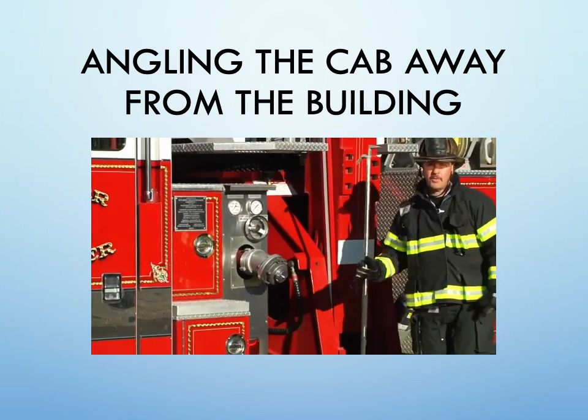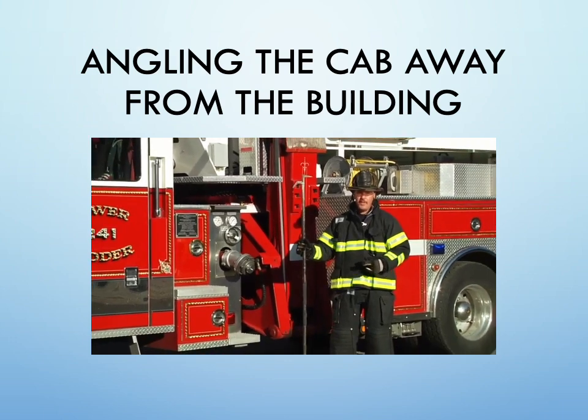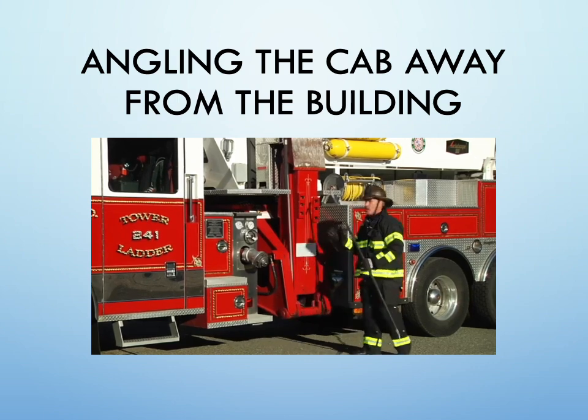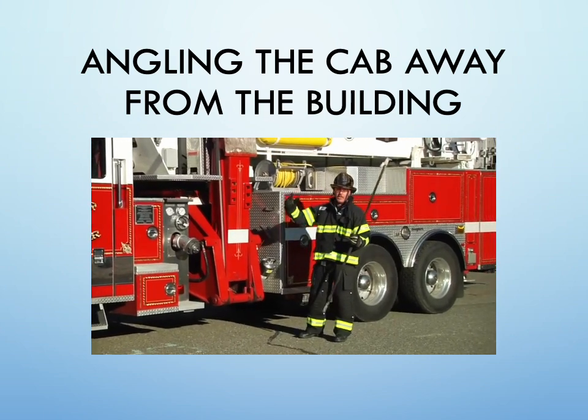A key point to remember is to train all your firefighters. It doesn't matter what type of ladder company apparatus you have, tower ladder or aerial ladder. If we gear everybody to use a 6-foot hook to judge outrigger placement, we'll be better operational and functional. We can take a 6-foot hook on this particular apparatus and come off to the side to know where the outrigger is going to go.